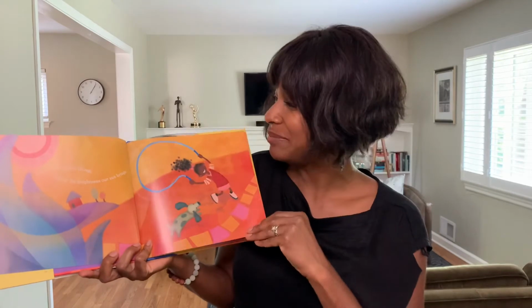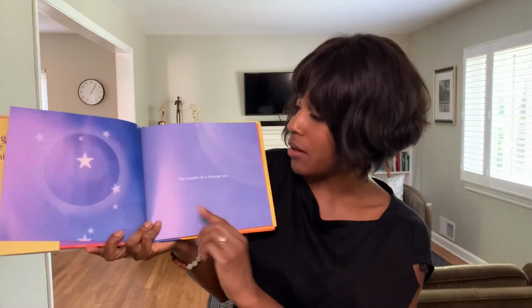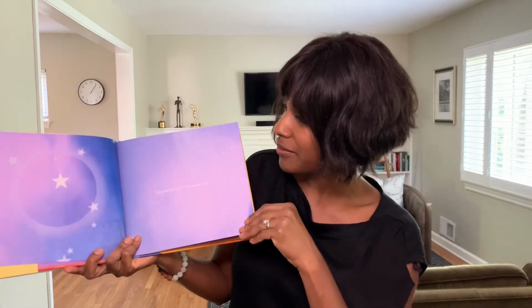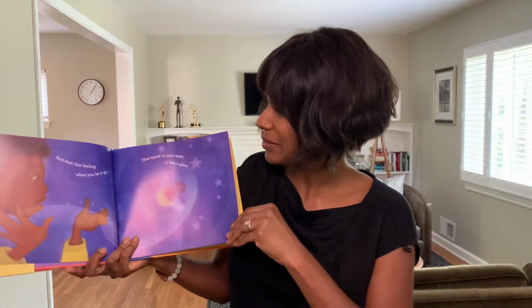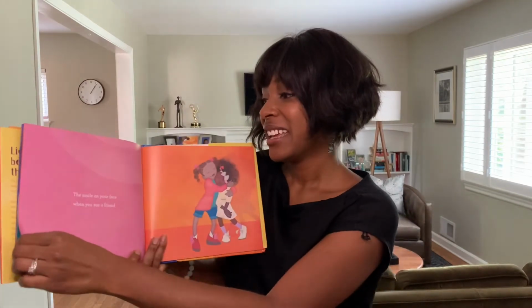What is light? Light can be many things, such as the brightness our sun brings, the twinkle of a faraway star, the buzzing of a firefly captured in a jar, and then that feeling when you let it go, that spark in your eyes is like a glow. A bright green leaf floating in the wind. The smile on your face when you see a friend.